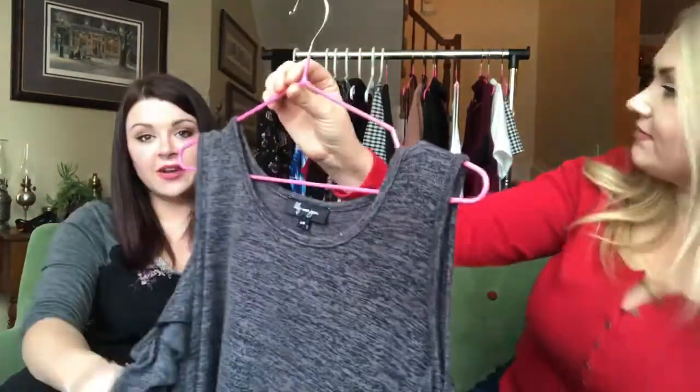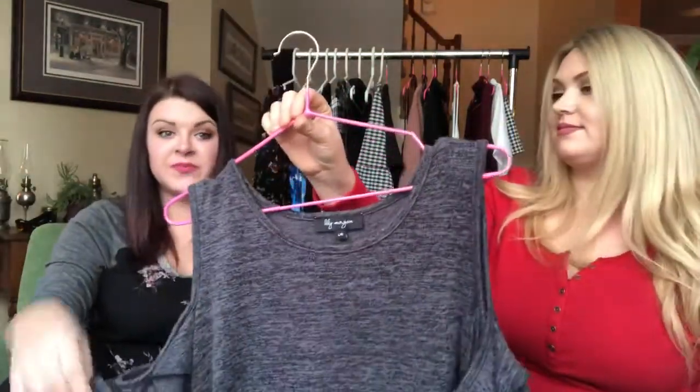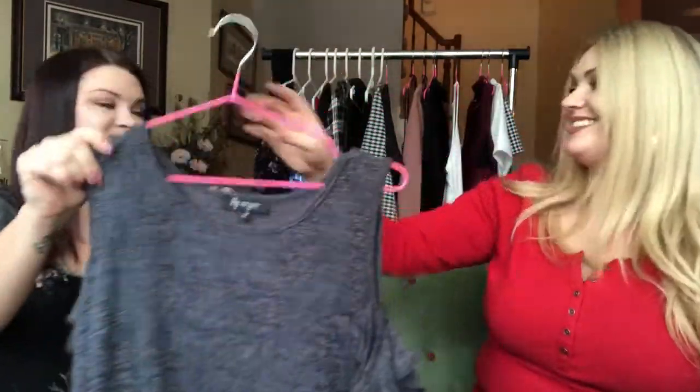And Giant Tiger, now they carry plus size as well. So more options for us than ever. So here is one item I got from Rosegal. This is actually in a 2XL. I should have gotten a 1X.